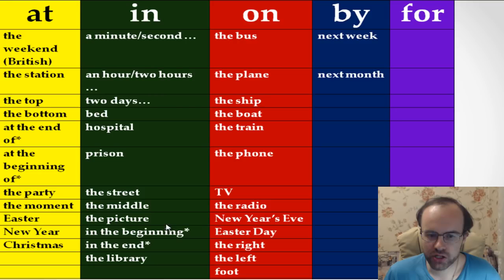So in the picture, it's a very important phrase. For example, when you want to describe a certain picture or a photo, many students use this phrase incorrectly. Remember, in the picture, in the photo. For example, what do you see in the photo? What do you see in the picture? Only in. Then, in the beginning and in the end, but at the end of something, at the beginning of something, in the library.